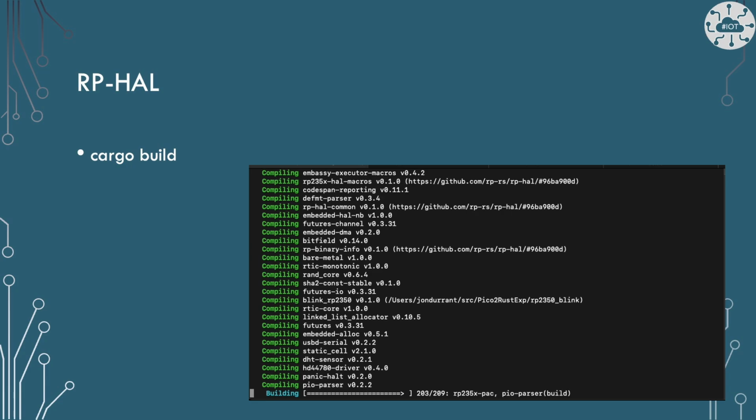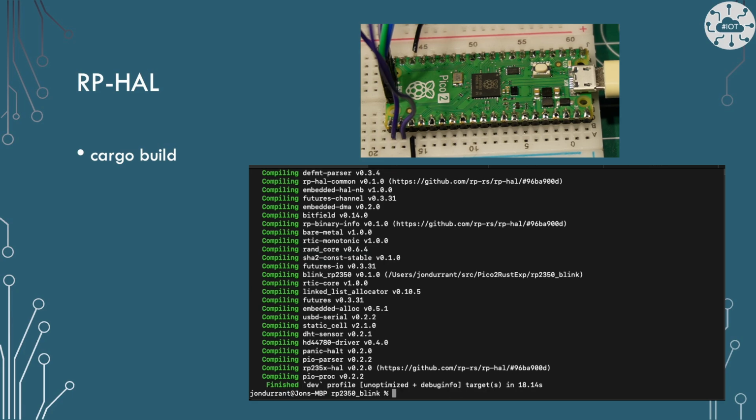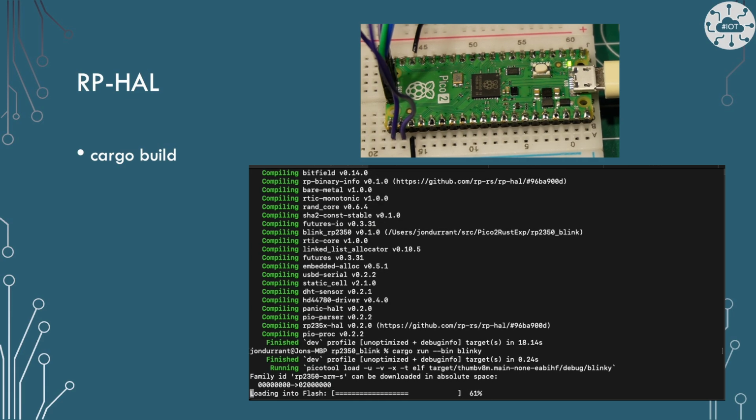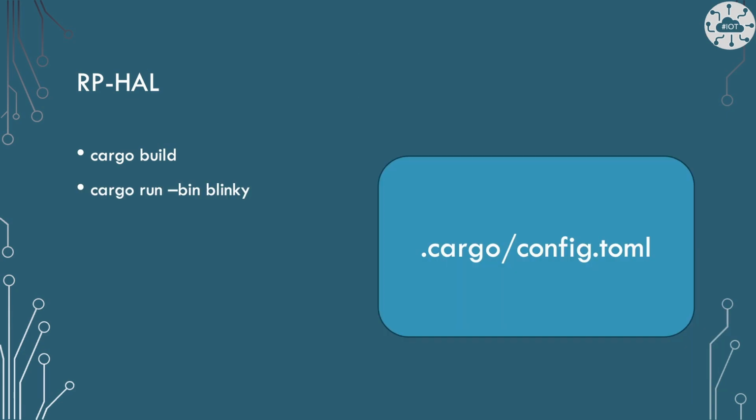while, I must admit. But then I can put my Pico 2 into boot cell mode and use the command cargo run, give it the binary bin blinky, and it will copy that all over directly to my Pico and make my Pico run. So we can then see the Pico blinking. But all of this is dependent on having that config.toml file, which seems to be really the key with using this particular HAL to get it all to nicely work.